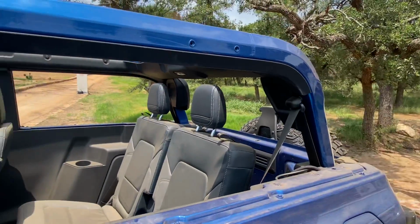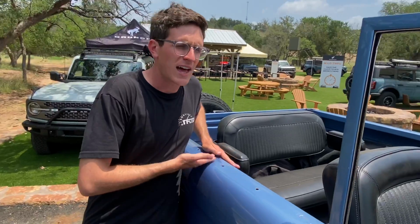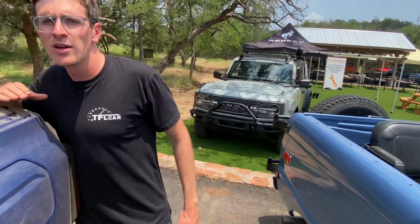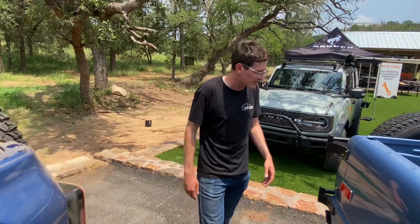Whereas the new one, of course, has to have rollover protection, has to have airbags. So some of that size is incorporated there. But once again, the side belt line here comes up to right around chest level. On the new one, basically at the neck. It's interesting to see those design differences.